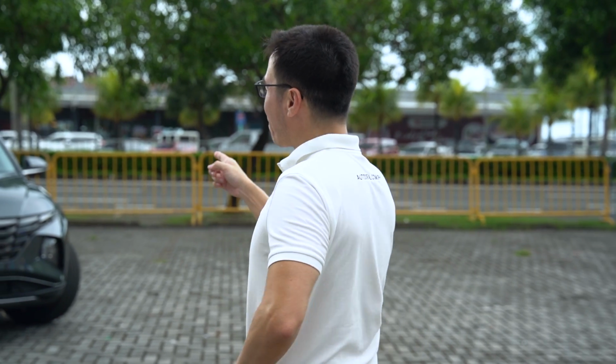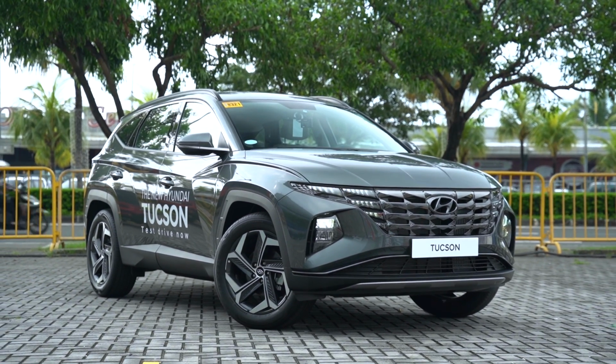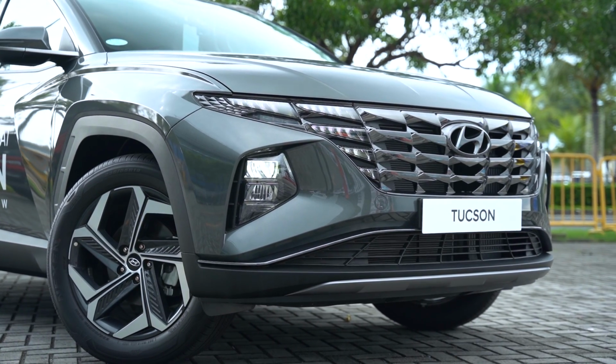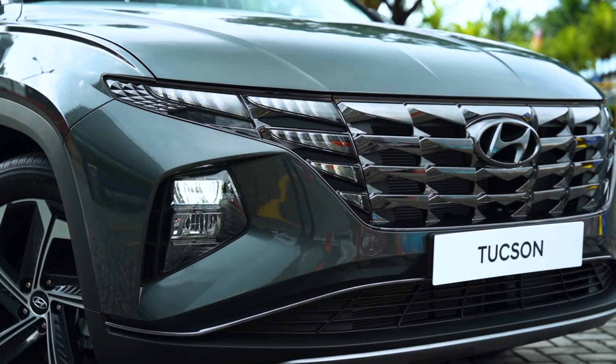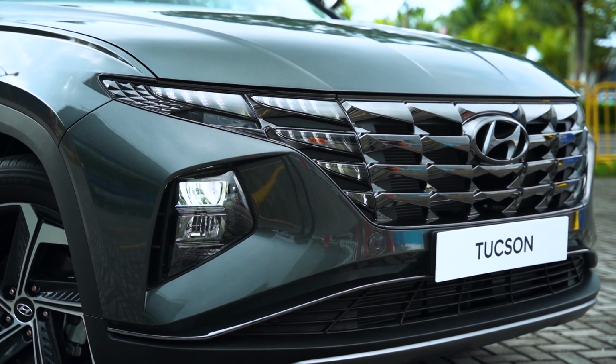The name may be familiar, but it's gotten a massive facelift. This is the new Tucson from Hyundai. It is a 5-seater crossover, right about in the same size as a Mazda CX-5 and a RAV4. That's basically what you're looking at to compare it with others on the road.